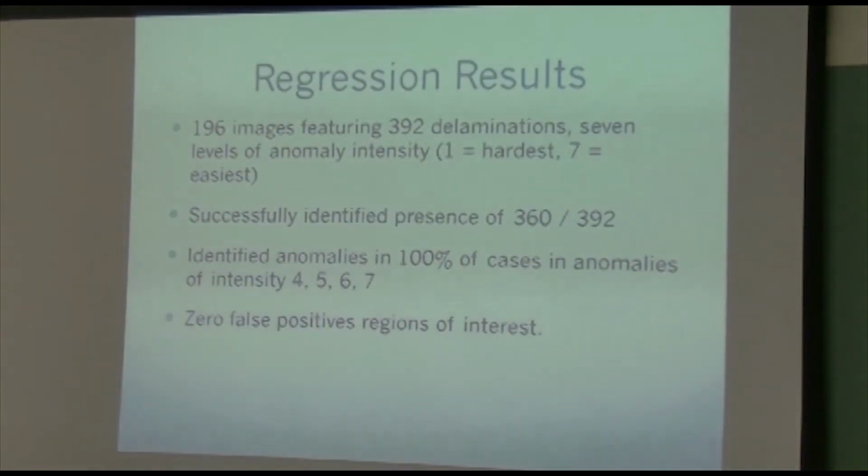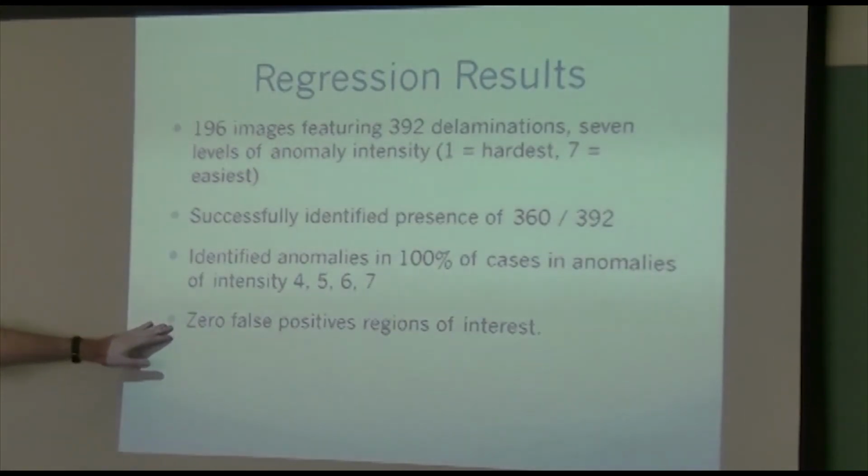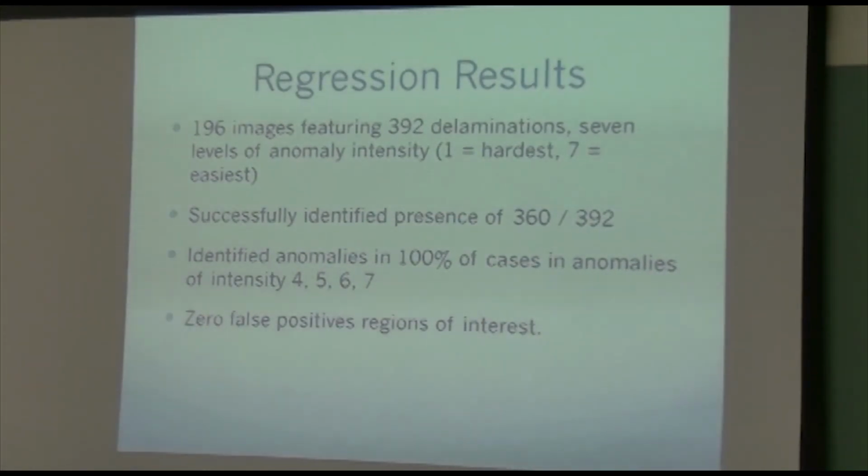And so we did this for 28 different samples, each of which had 7 different intensities. So we've got 196 images, each of which had 2 delaminations. And basically, we successfully identified 92% of those. And that included 100% of the darker 4 levels. And basically, 2/3 of the ones that we missed were at that lightest level, level number 1. And we also had 0 false positives. So we never once identified an area where there was nothing at all going on.